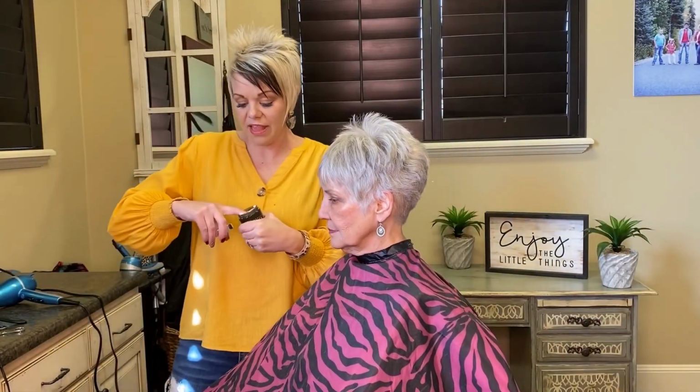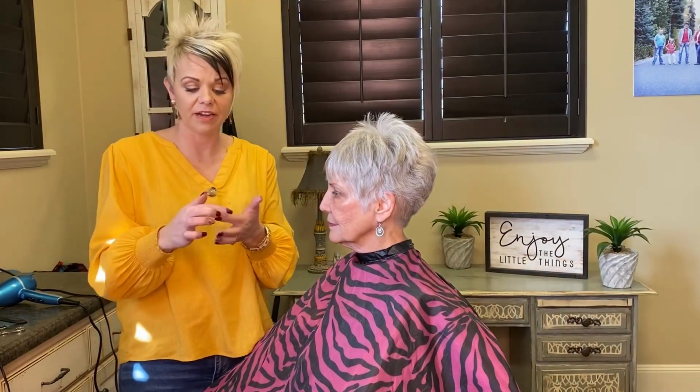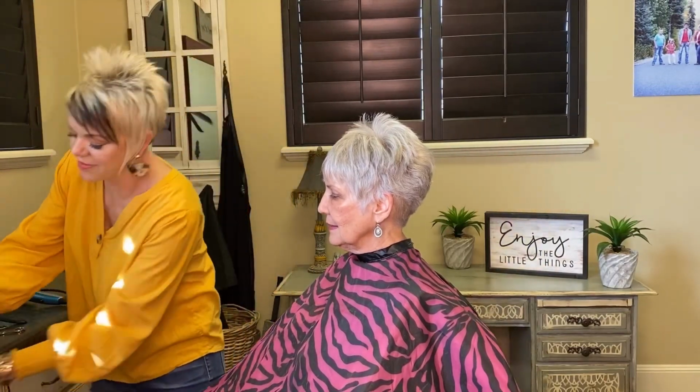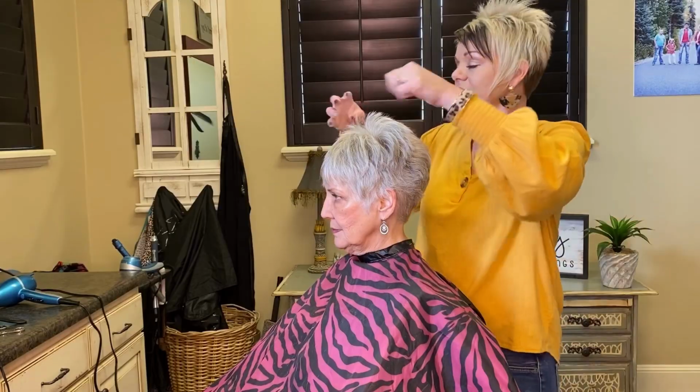And then the clay, this is what I use as a replacement for distortion or manipulator. You really don't need a lot of this stuff. So you can just rub it in. Okay, and then you just come up here.